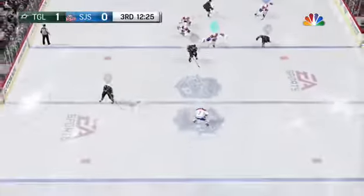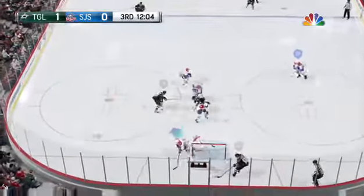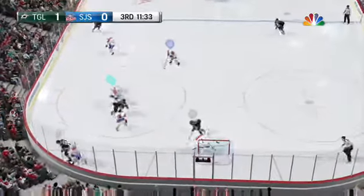Knocks it away with the stick. Sweden's recoiling in the defensive zone. Nice pass right up the gut. A shot. Oh, tremendous stop by Carter. That's a prime scoring area. What a save. Got that pass in the corner.